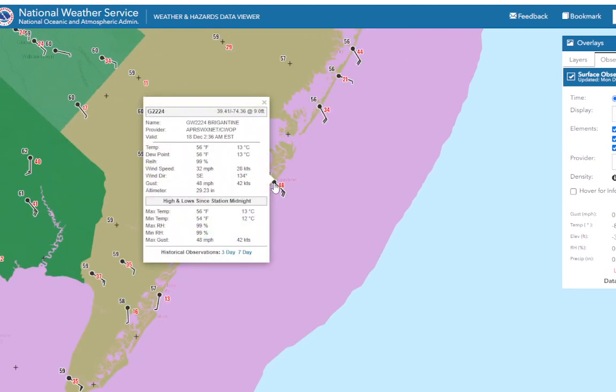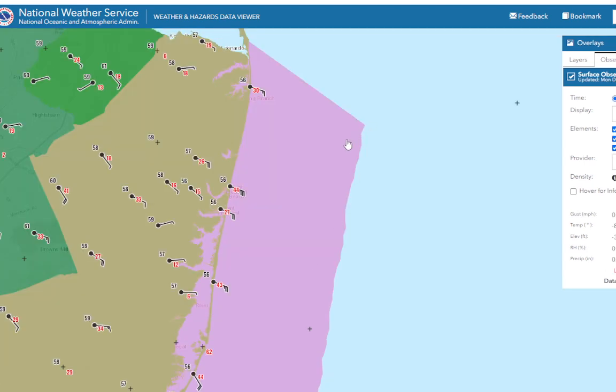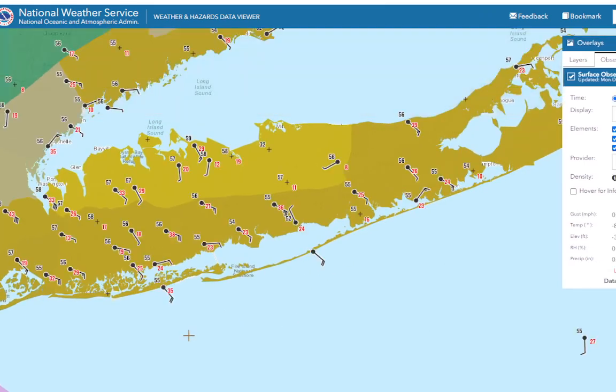These air pressure drops are absolutely incredible. This low is getting just so deep here. Atlantic City southeast wind at 32, gusting to 48. Making our way up the coast here, starting in New Jersey because that's where it's worse right now.